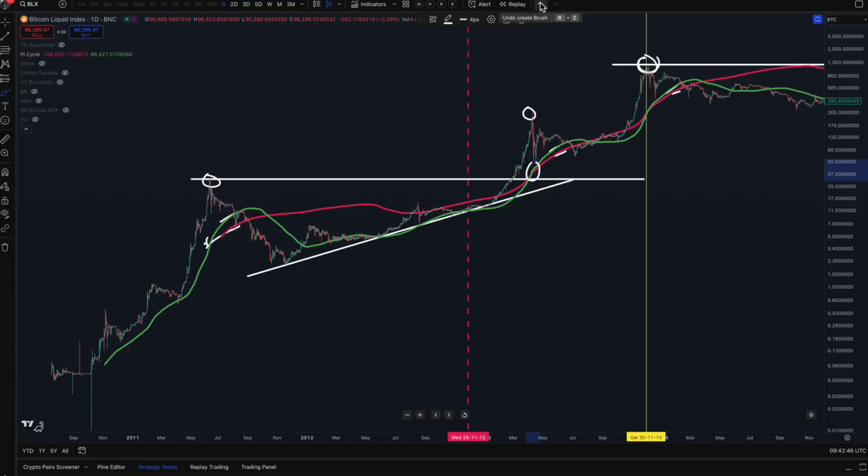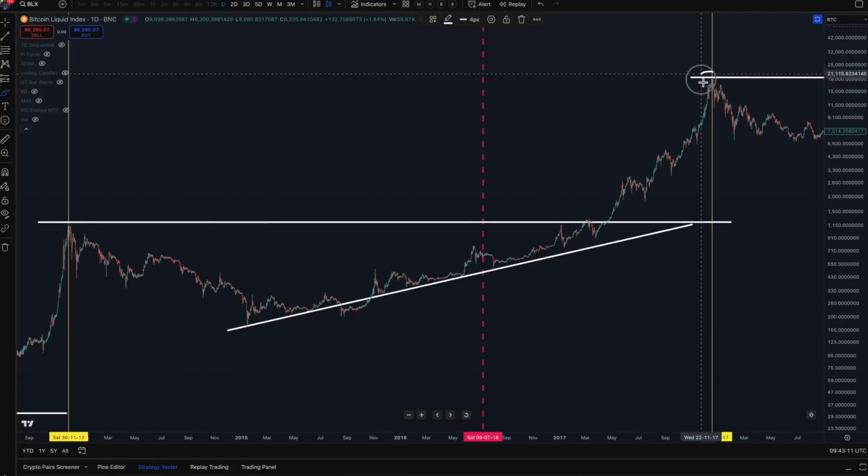And this is important to note when we look at the second and the third cycle and what it could mean for the current cycle. So this is the second cycle here, which ended in December 2017. That was the previous one in November 2013.